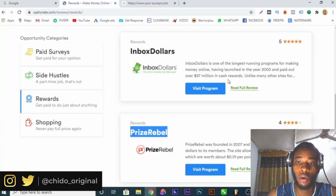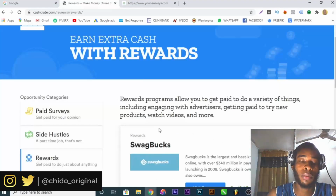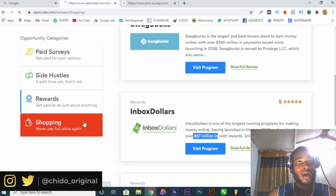So this is where they originated from, and they have cashed out over 47 million in cash rewards. As you can see, this is Vendela, and you can do this thing and employ people in Pico workers to do it for you, and you start cashing out and all that. So this is shopping. Moving on, this is the shopping one that you can have.